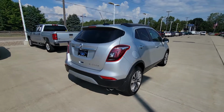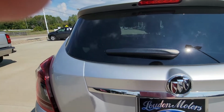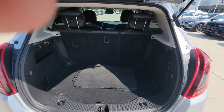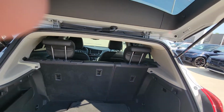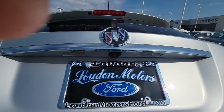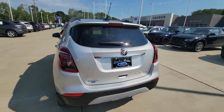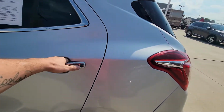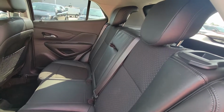Here, I'll take you inside. Plenty of room for going to get groceries or whatever other necessities you may need. The rear seats do in fact fold down. As you can see, it does come equipped with a backup camera. Take you in here. This thing's like brand new still.